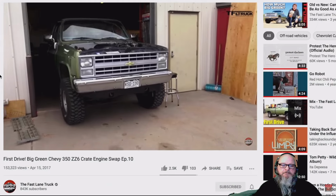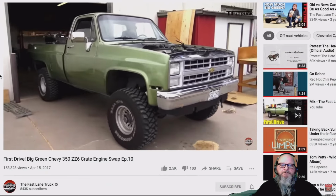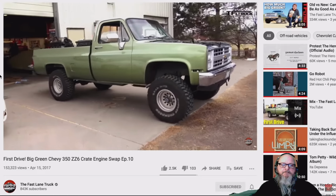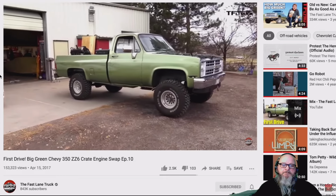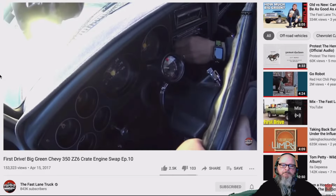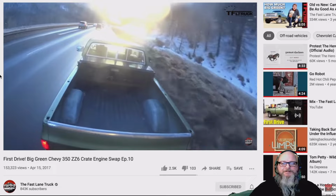And if you've never seen Big Green before, this truck began its life as a project over on TFL Truck. Now Roman and the boys bought it, and then Chevy USA donated a ZZ6 crate engine. That's a 350 V8 with 400 horsepower, and they installed it. Now, I bought it off Roman about 2 years ago and drove this puppy home to Canada. So if you're curious about the early days of Big Green, all of those videos are still live on TFL Truck. Make sure you go check them out.